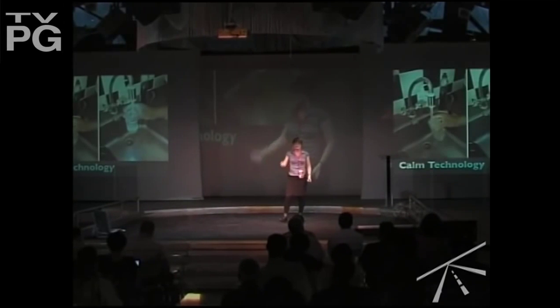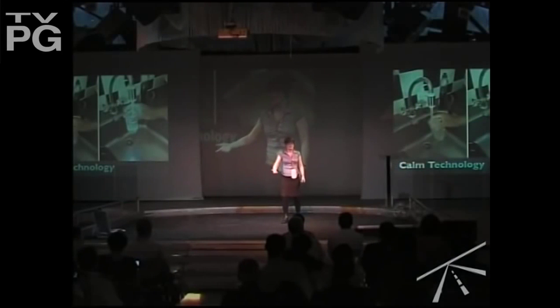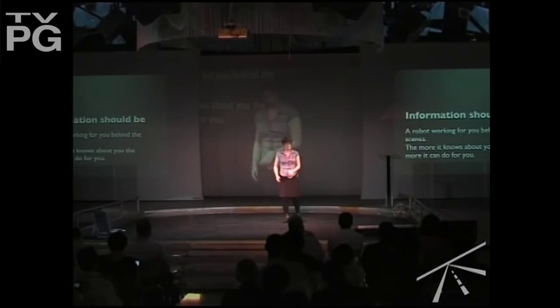So here's an example of calm technology. When you go to the tap and you get a glass of water, it will show you what temperature the water is. You don't have to put your hand under it and get burnt or feel that it's cold. And it only turns a color when you're actually using the faucet. So it's actually a very useful piece of technology. So this is an example of some calm technology.